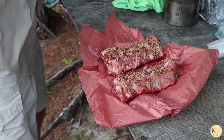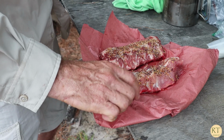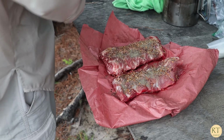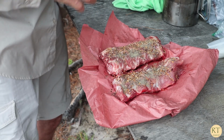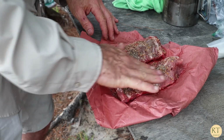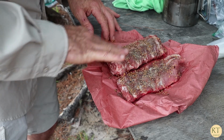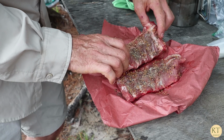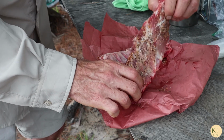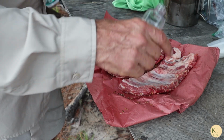I think I'll put a little bit of pepper on there too. Black ground pepper. And I'll just give it a bit of a rub. I don't know if it's worth doing this side, but I will anyway.